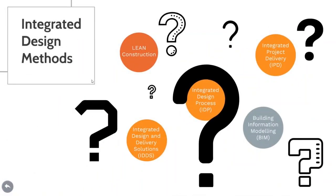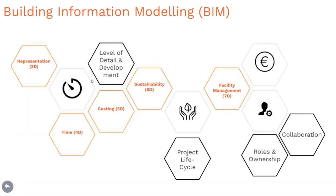So another important method, which can also be seen as a tool depending on its level, is building information modeling. The traditional processes recreate 2D representations of technical drawings that now extend to 3D representation and beyond. The extended dimensions that can be captured in the digital interface of the BIM design project include, for instance, time in 4D, costing in 5D, sustainability in 6D, and facility management in 7D.